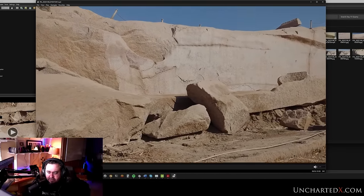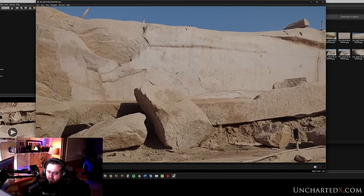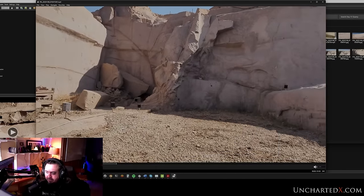So you can see that I've actually cleaned up the walls a bit to let those dolphins show up a bit better here. You can just see this monstrous block was yeeted out of here at some point.